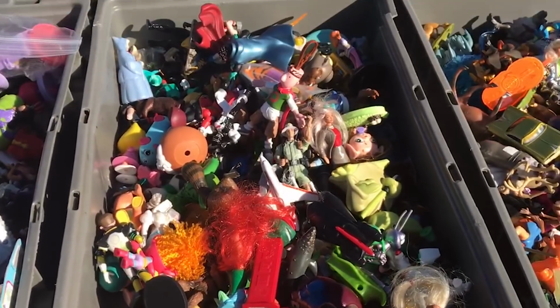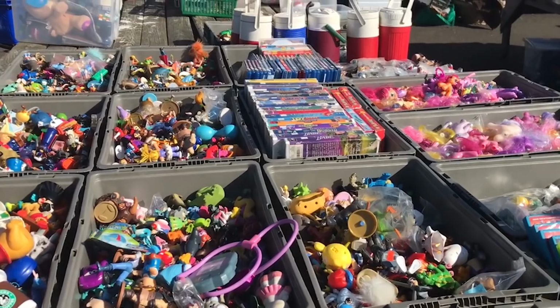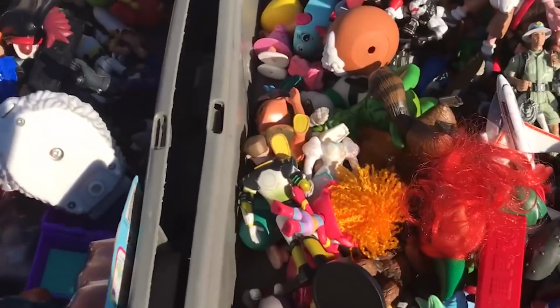But for the most part, I have been going to the flea market for the last 2 weekends looking for Halloween decor and different things that I collect, just trying to find different pieces. So I have this great big bag of things from the flea market, and I'm just gonna dive right in.